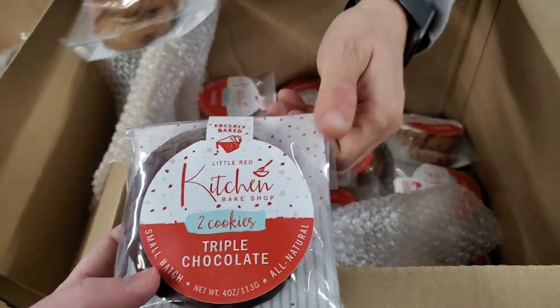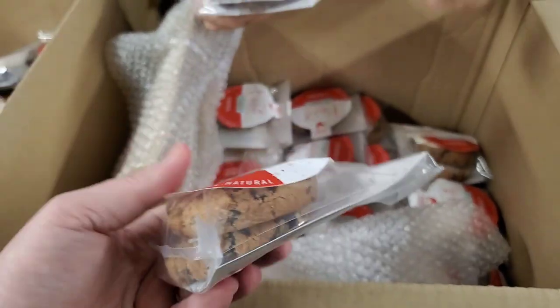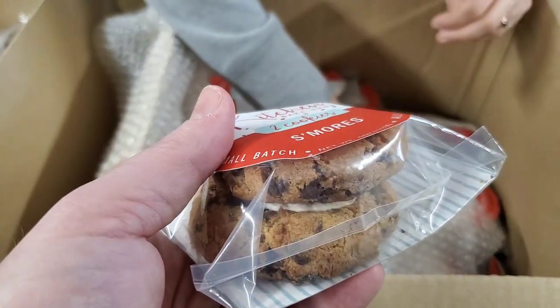Here we go. S'mores. Now, tell them why that one is stacked so fat. Do you remember why? It's got a marshmallow in the middle. You can kind of see on the edge there.